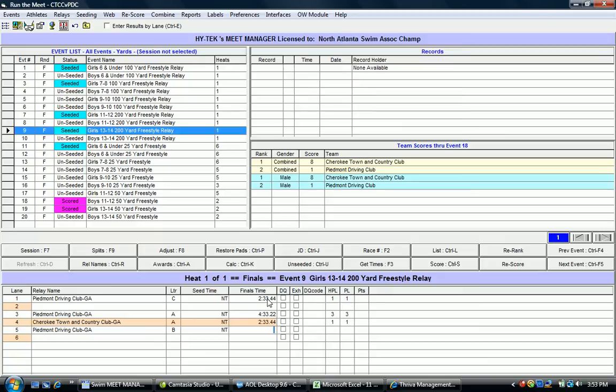Again, the times are input in the finals time column. If, say for example, a team is entered in a particular lane and they do not show up, you cannot leave that box blank, and NS has to go in for no swimmer. Once every event has a time for every heat, and again notice we've just got one heat in this event, notice the status up here goes to a gray box that says done. What that means is all the times are in for that particular event, however the event has not been scored yet.